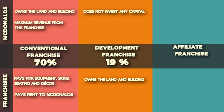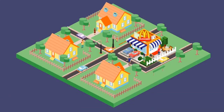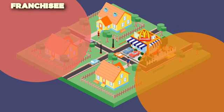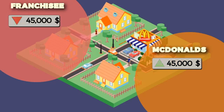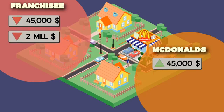Under the affiliate model, which covers only 11% of franchise locations, McDonald's holds only an equity interest in the associated restaurants. For a clearer picture, let's see how much money McDonald's gets from these different types of franchise. To secure a franchise license, the franchisee pays an initial fee of $45,000, and apart from that, $1 million to $2.5 million of total investment is needed to open a new McDonald's restaurant.